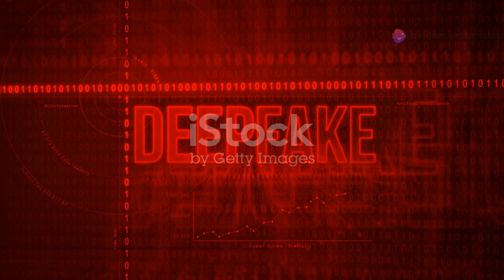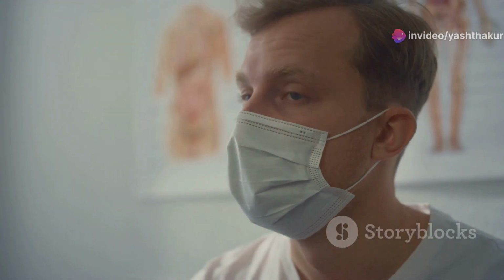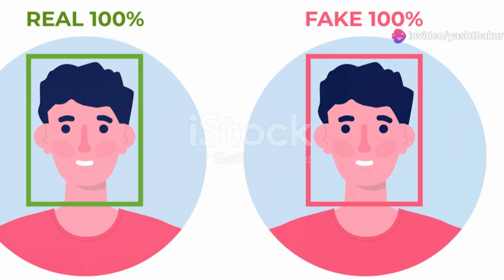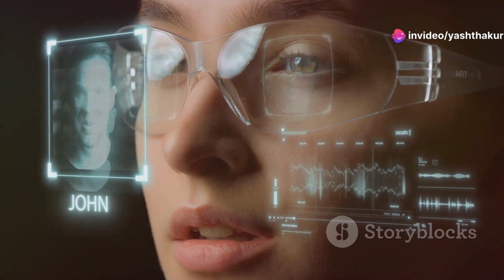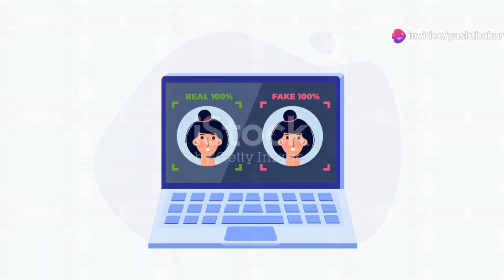Now, while the technology behind deepfakes might sound incredibly complex, the concept is actually quite simple to grasp. Imagine you have two photographs, one of your face and one of your friend's face. A deepfake algorithm can essentially cut and paste your face onto your friend's body in a video, making it look like you were there doing whatever your friend was doing. Of course, the actual process is far more intricate than a simple cut and paste job. It involves training AI models on massive data sets of images and videos to ensure the generated deepfake is as convincing as possible. The more data the AI has to work with, the more realistic the results. But the scary part is, as this technology continues to advance at an alarming rate, it's becoming increasingly difficult to distinguish between what's real and what's fabricated, and that's where the danger lies.